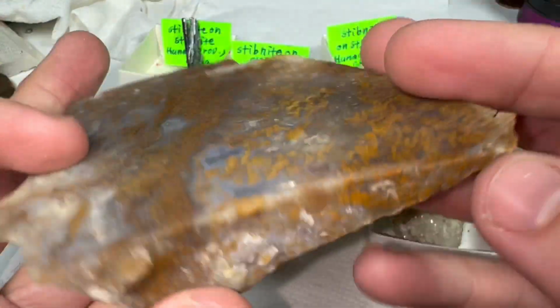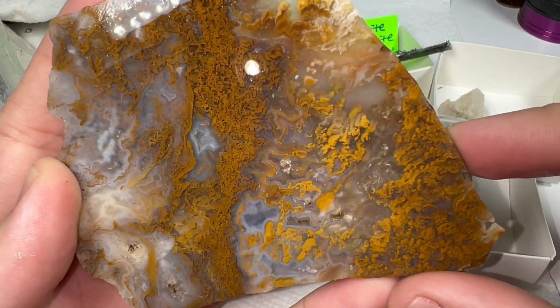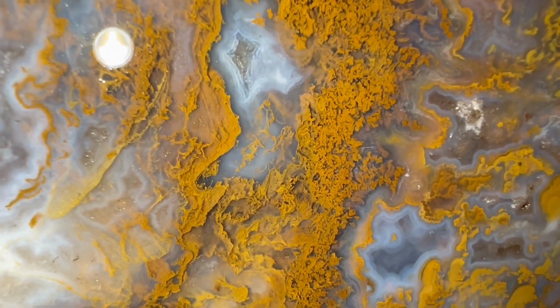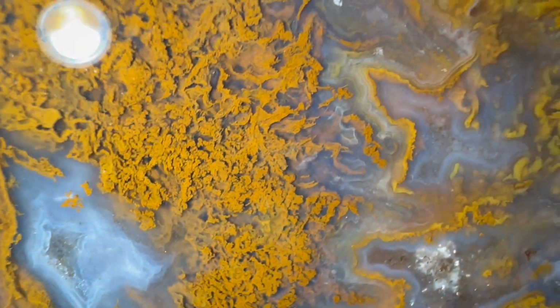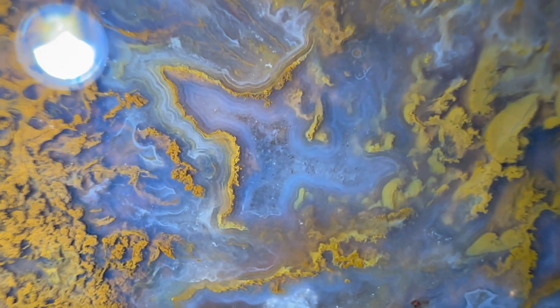Look at these in the UV and get them wet, and I'll show you these other specimens. Alright, look at that thing once I put a little bit of water on it. The color is just stunning. It pops. It's got so much going on in it. A little bit of fortification banding right there.